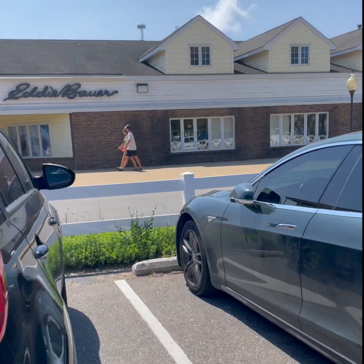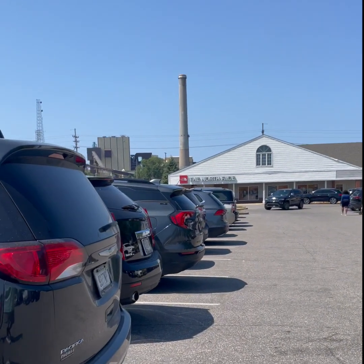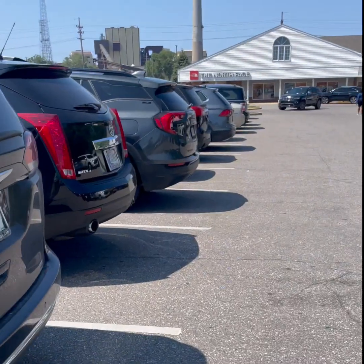This is a view of the outlet mall. It's all outdoors, so you better go on a nice sunny day. Enjoy the weather, you know.